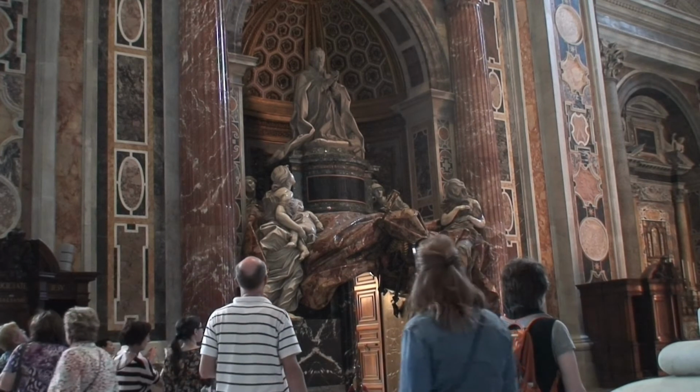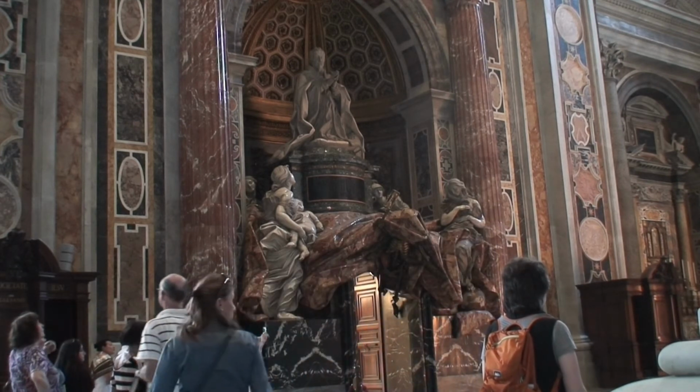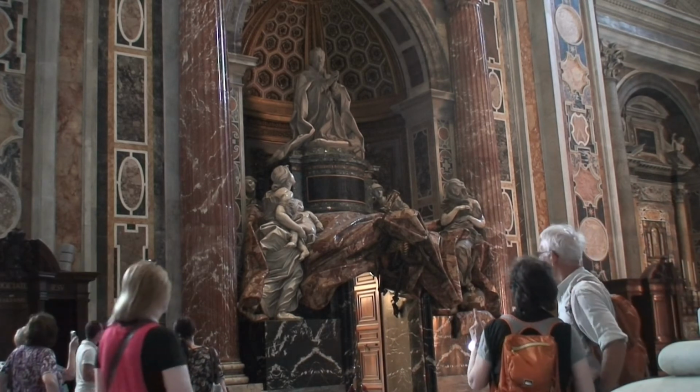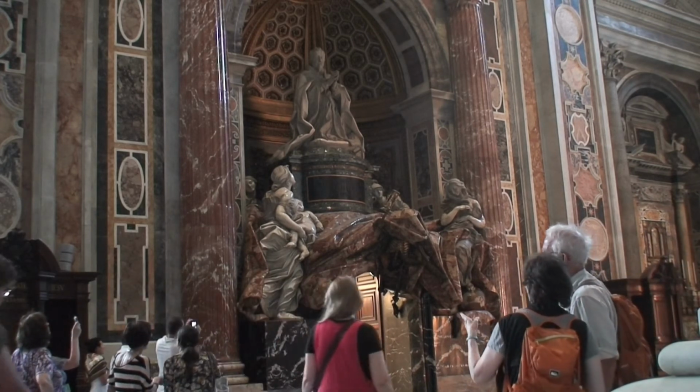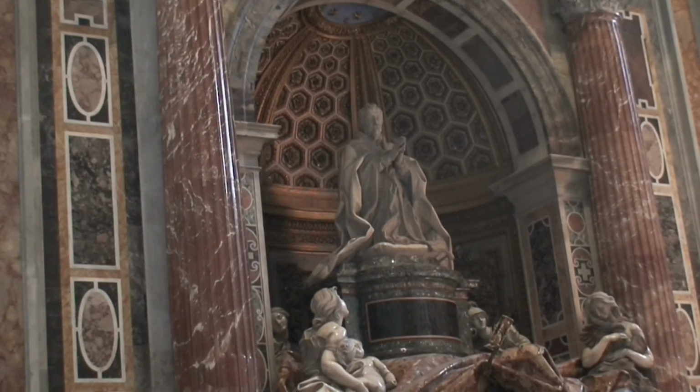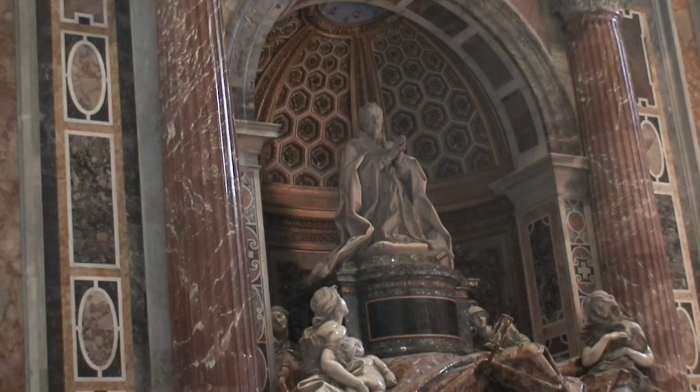In an alcove on the left of the transept is Bernini's last work, a monument to Pope Alexander VII. Completed in 1678, the sculpture is of the Pope sitting among the figures of truth, justice, charity and prudence.